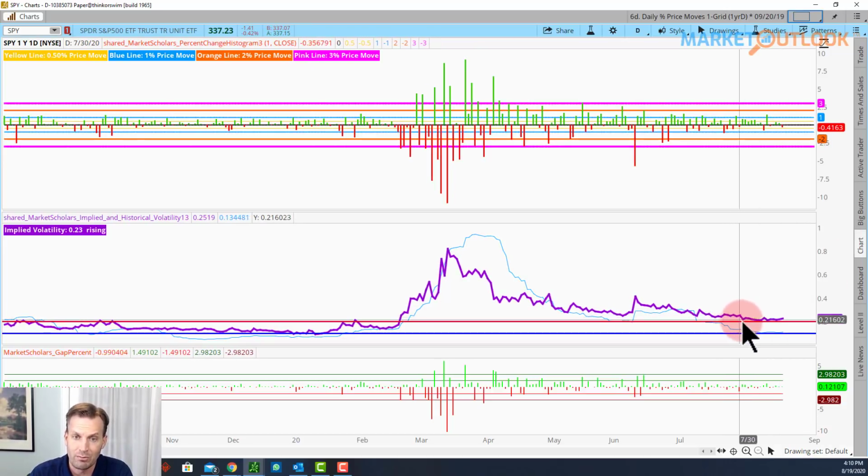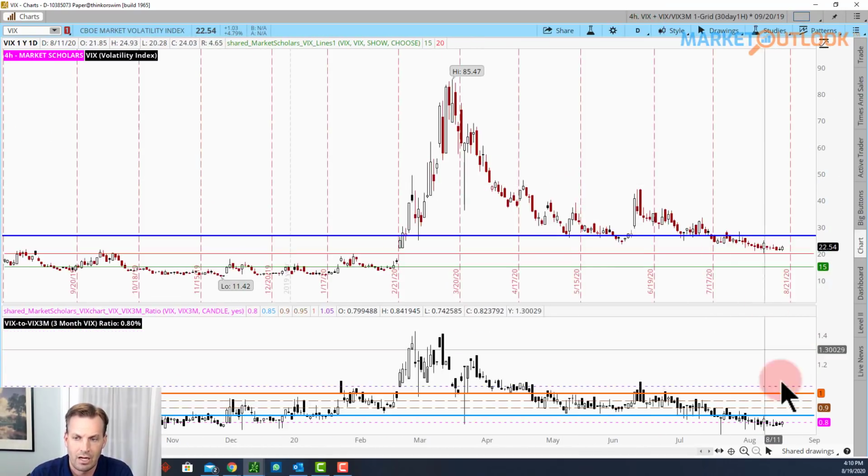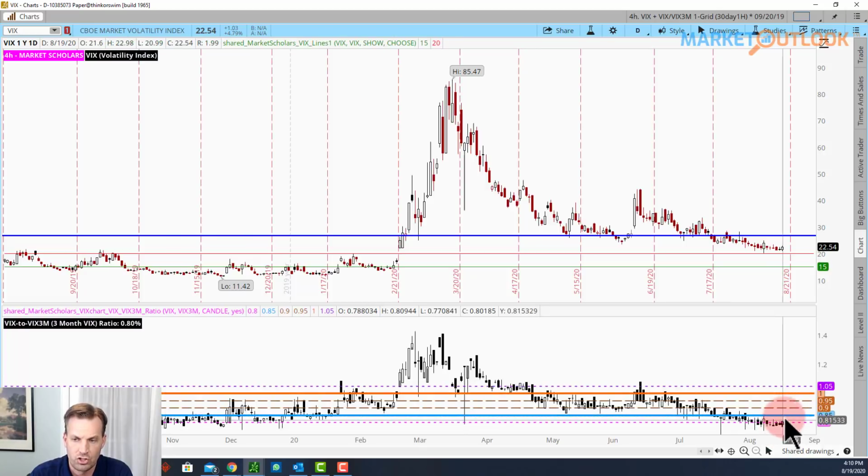And usually that means historical goes down and implied comes down too, and fills in that gap that way, but that's not the case here. Not the case here. So especially considering how extremely low it already is, that's something to keep an eye on in terms of watching a jump up to this 100% mark.